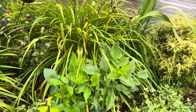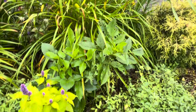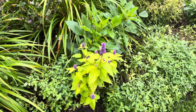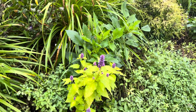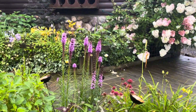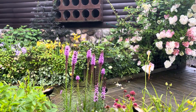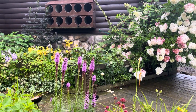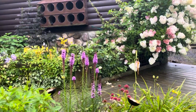Dahlia there that hasn't bloomed yet. Not sure which one that is. I like that bright pop of color on the Golden Jubilee. More liatris. I like it better when it's in a clump like that. Not sure why I have some singles and clumps.